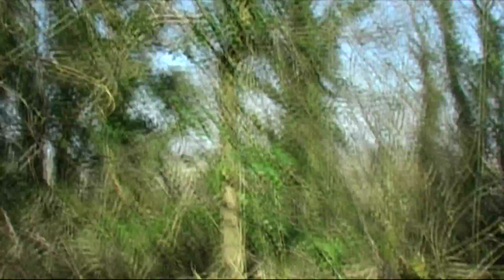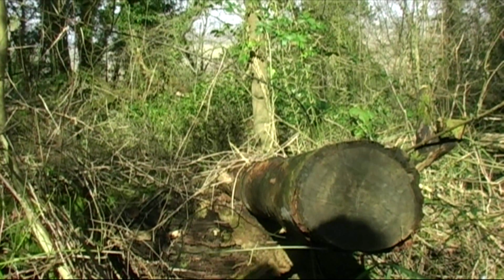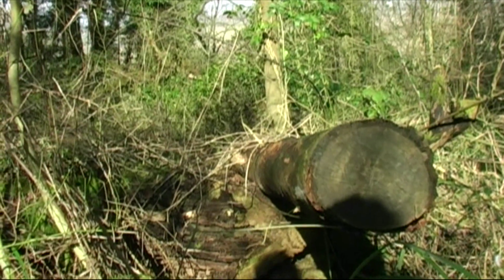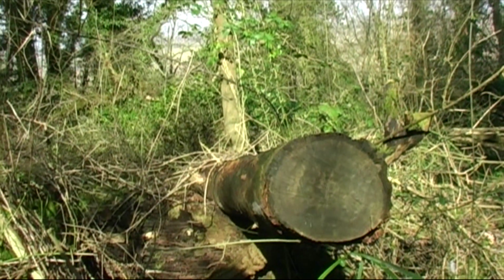What's nice about places like this is that habitats are created amongst habitats. For instance, just to my left here, a fallen tree, fell a while ago, wood rotting down. That has now created another habitat for other creatures to come into. So it's all beneficial.